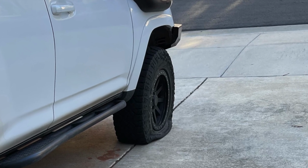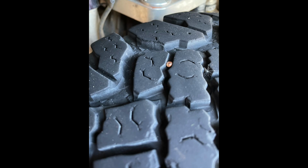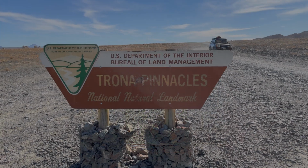At first, I thought there was a nail in the tire as I saw and felt a cool, shiny, rust-colored object in the tread. Turned out that was just a stone. The problem was simply a loose valve. Putting my handy valve tool to use, I had the valve secured, then aired up the tire and was good to go. But that wouldn't be the end of tire problems on this trip.